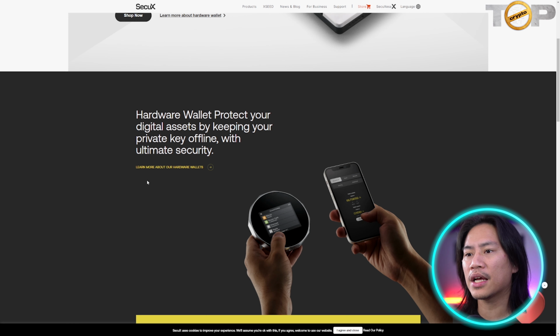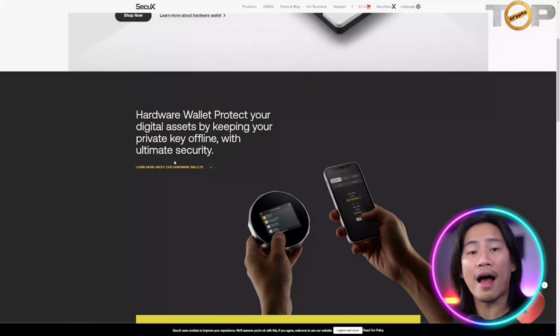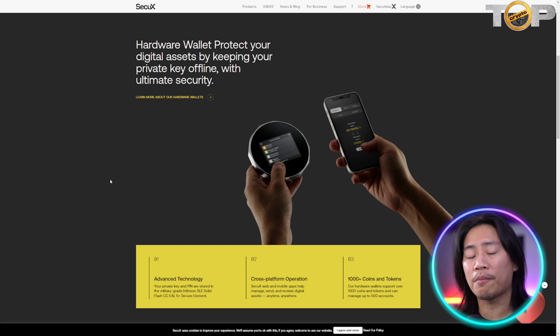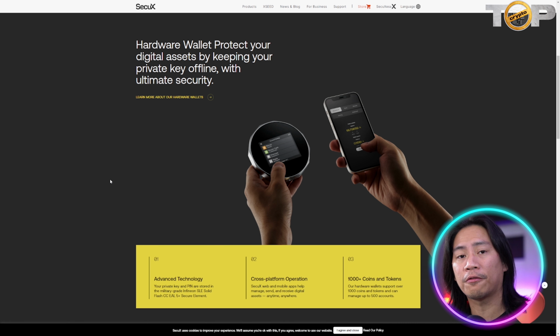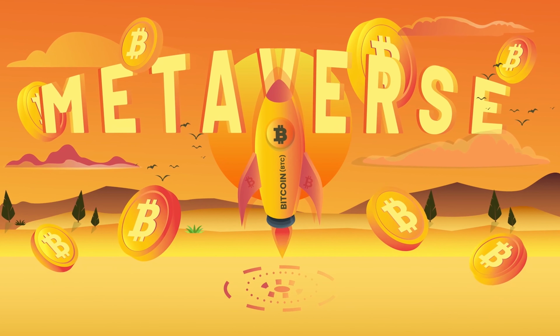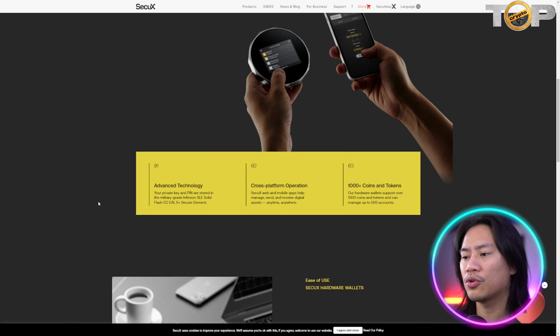So hardware wallet, protect your digital assets by keeping your private key offline with ultimate security. I myself, guys, have my own hardware wallet. Why? Because you have to safekeep your crypto, especially if you are in this industry. This is really your bread and butter, and if you have thousands and thousands of dollars of crypto in your wallet, I would not rely on MetaMask. You just rely on the internet and your crypto is just right there. It's prone to hacking and all those stuff, so you have to always invest in your security, and this is something that I feel would be beneficial for you.